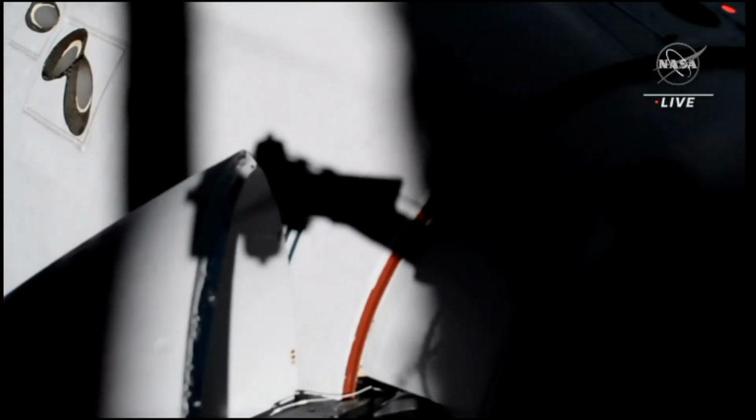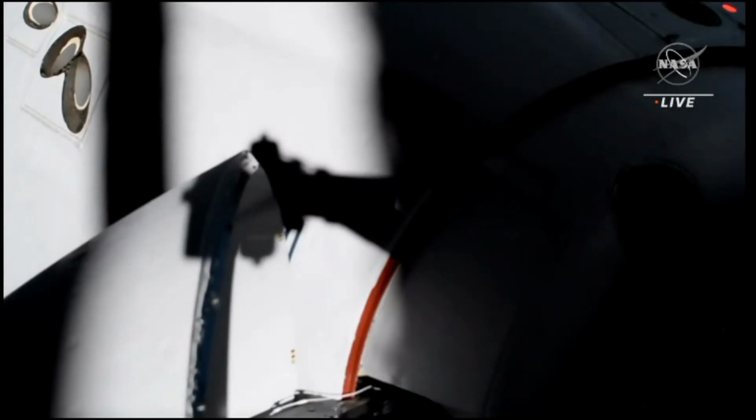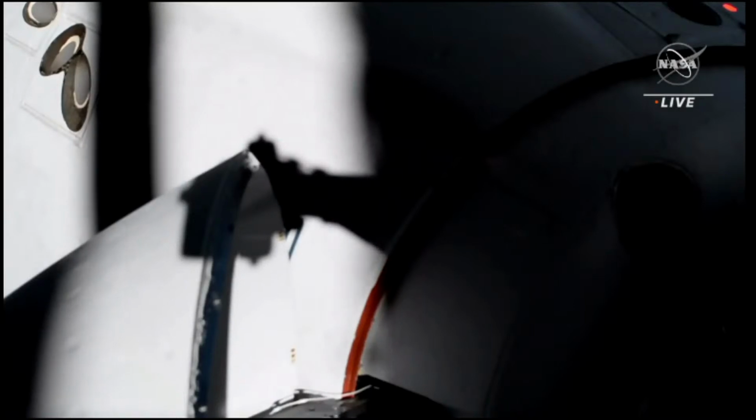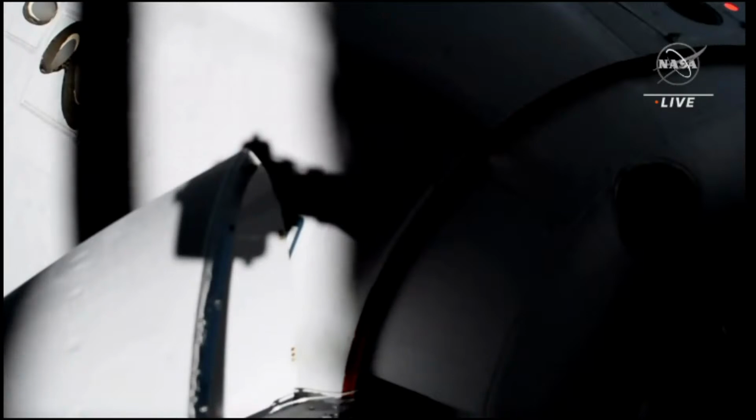Pacific time, 4:08 a.m. Eastern. Station and Dragon connected 264 statute miles over the South Indian Ocean. Endeavour connected to International Space Station for the second time. There are still a few steps to complete before Dragon is securely attached.